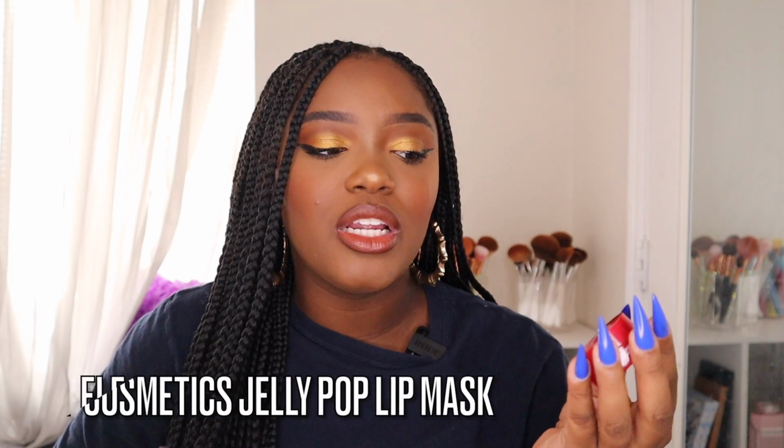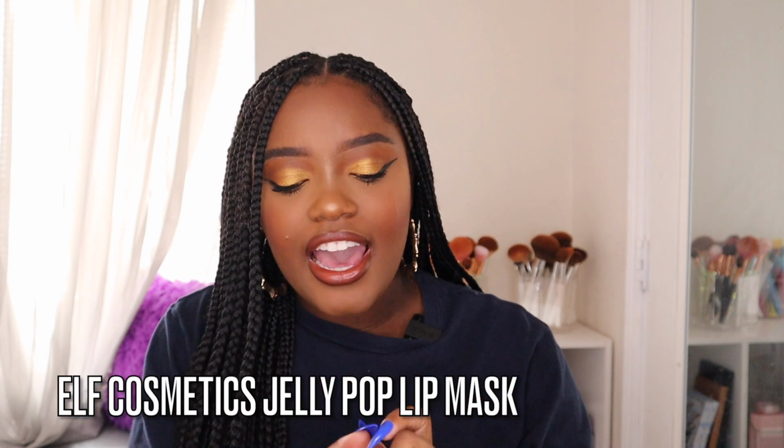This lip mask is from e.l.f. This is the Jelly Pop Luscious Lip Mask. I have like six of these everywhere. This one's my newest one. Let me tell you guys about this. The Jelly Pop primer, if you have that, smells so good, right? If you ever wondered how it tastes, this is probably how it tastes. This tastes and smells so good. It smells just like the Jelly Pop primer, and it's beautiful.